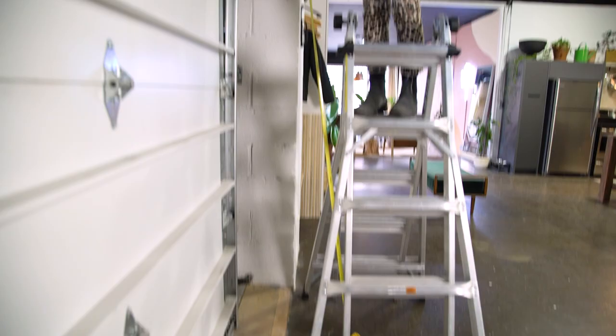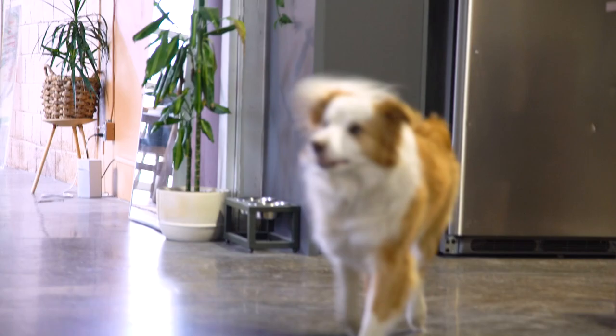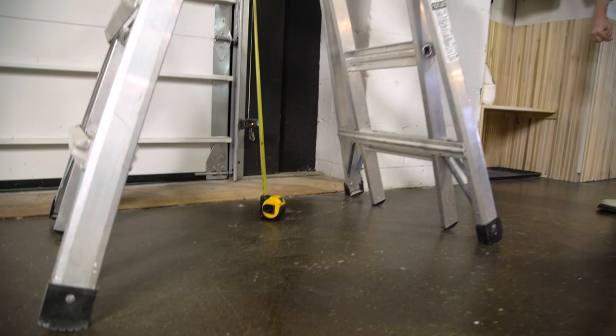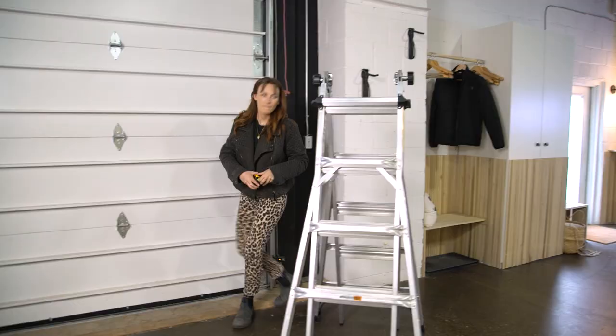Danny, what's the measuring tape say down there? Come here. Is that like 12 feet? Like 14 feet? That much? Okay. Thank you.